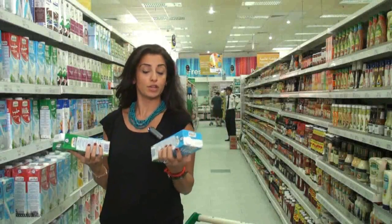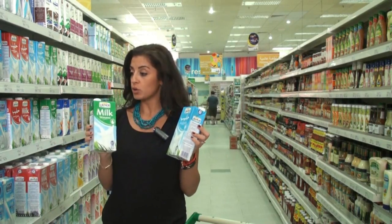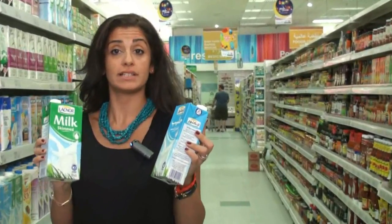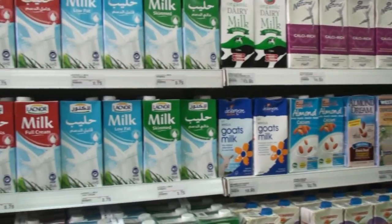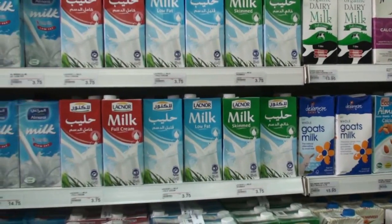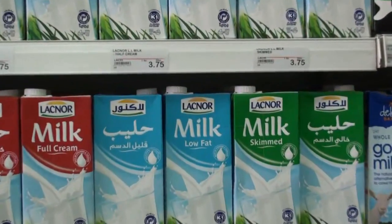So we can choose either the low-fat version of the milk or the skimmed version of the milk. But in all cases, milk in general is low in glycemic index when it's low-fat. And as you can see, there is a multitude of types of milks. We should always go for the unsweetened milk that is low in fat.